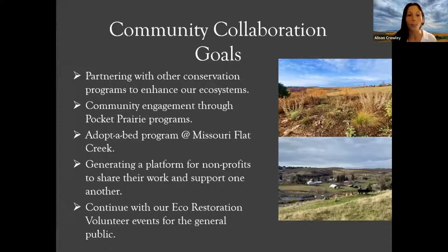So, adopt a bed program. We have these at Missouri Flat Creek. If you've walked on the path and you've seen these boxes, that's what they are. If you're interested in wanting to engage with us and develop this box, we are all ready for you to have that be done. And also, I think sometime in the future, it'd be nice to have a platform for nonprofits that are working primarily in conservation, but not always, even city planning, urban planning, such like that. Even people that are working in the higher end, like Department of Ecology, wanting to kind of share their work and support one another so that we just have a better way to adapt to all the changes that are happening in our environment, but also serve the ecosystem the best way that we can.